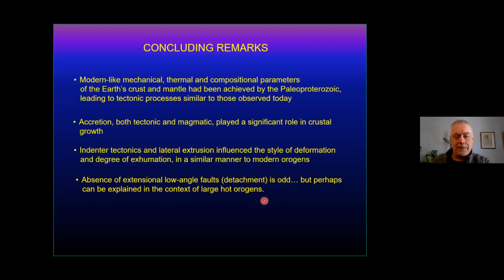So what I mean here is that prior to collision with the Superior Craton, the Churchill province was a broad area of collision and magmatic accretion. So it was a hot and not particularly thick orogen. And when you have hot, weak crust, it doesn't build to a very thick orogen. So it's limited in height. It would tend to ooze out rather than build up and then detach. So maybe that's one way to explain it.